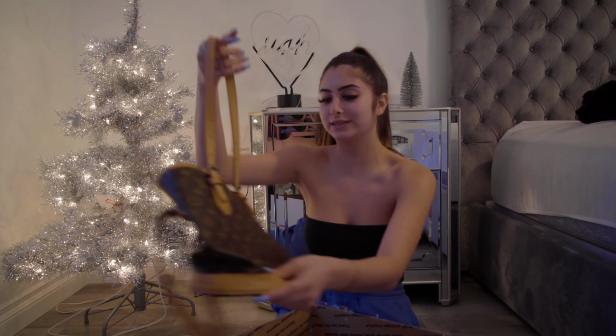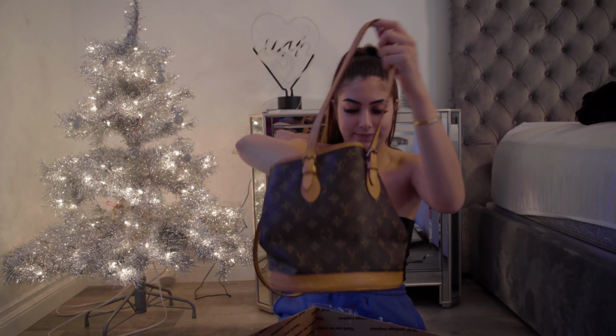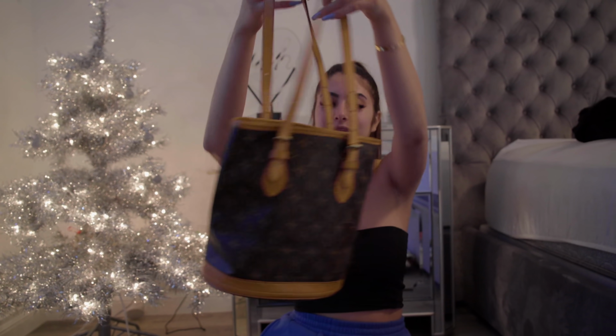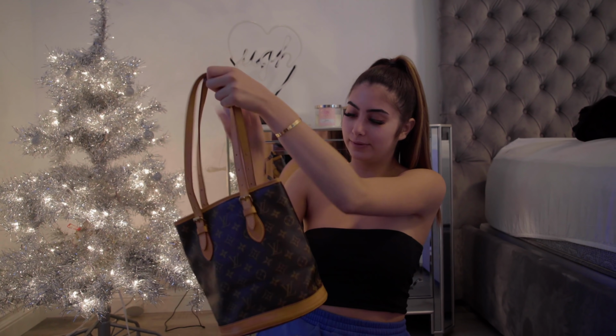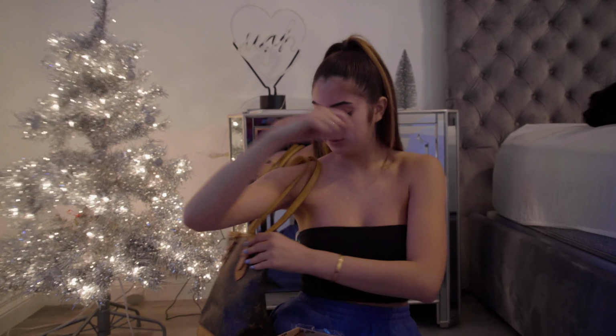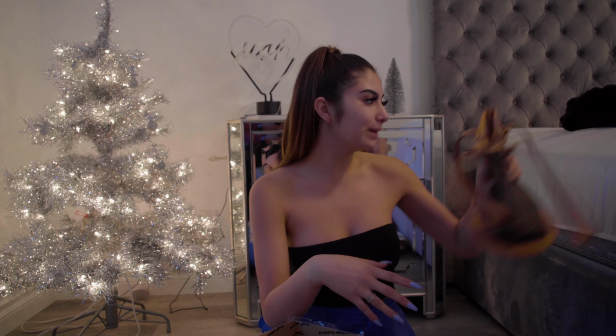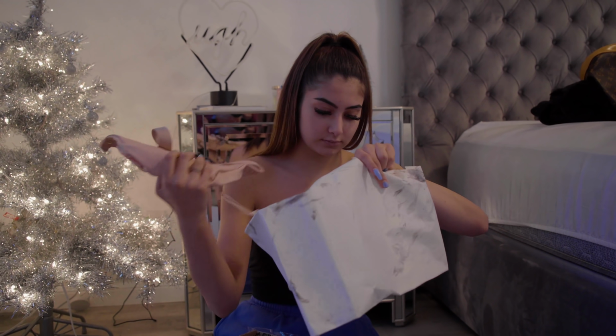Okay, so first, this is a little Louis Vuitton bag. Oh, this is so cute. It's a little Louis bag, and you can wear it like this, and you can fit a lot of stuff in here. So this is one of the items, and keep in mind, I'm gonna be choosing one of the items to keep, and then I'm giving the rest away to you guys, so you might be able to win this if I don't keep it. Ooh, okay, this is a pink fanny pack too. This is very cute, I love this, it's adorable. Very nice, you know?